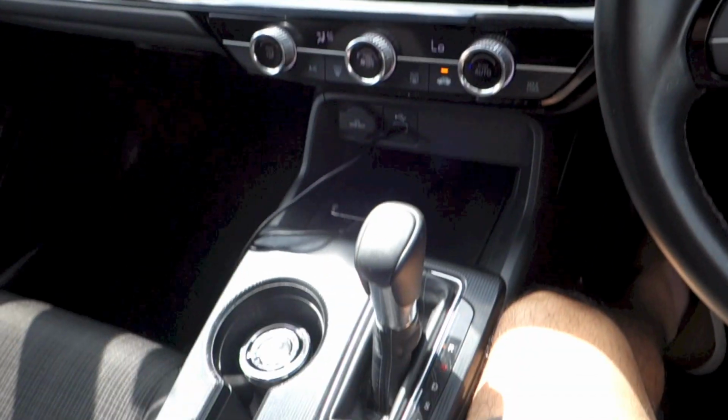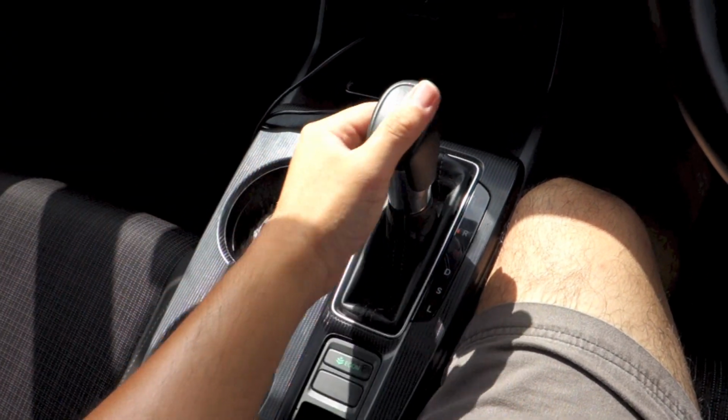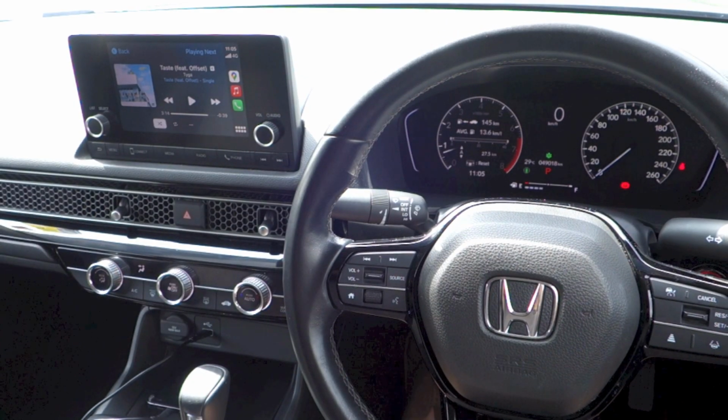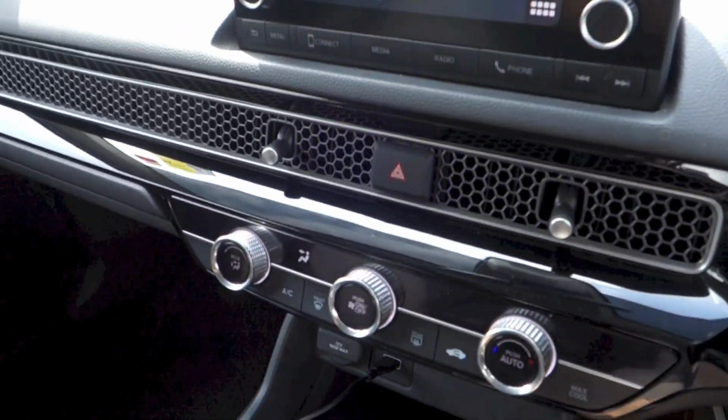Another two standard features across the range are a reverse camera along with front and rear parking sensors. The reverse camera display features active guidance signs and three different views.